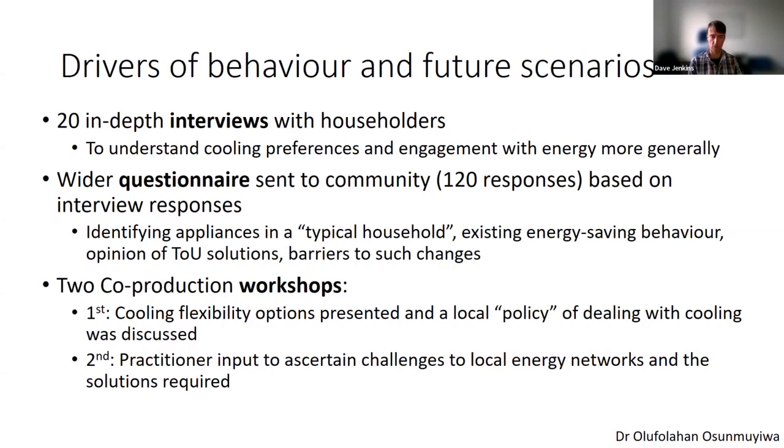The first one was with the householders themselves, looking at cooling flexibility options and what a local policy of dealing with cooling might actually look like. And then a practitioner-focused workshop, which was a separate exercise, trying to ascertain what the challenges to local energy networks would be. So we had a number of industry partners from India speaking to us about their recent experiences and how they perceive the future to be within their industry, and then trying to understand the role of projects like CEDRI in helping inform that change.